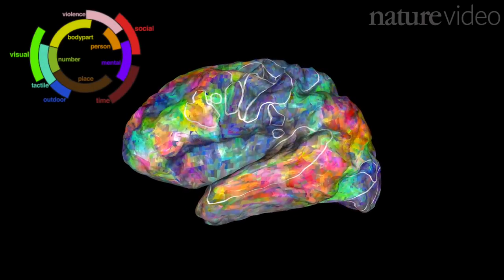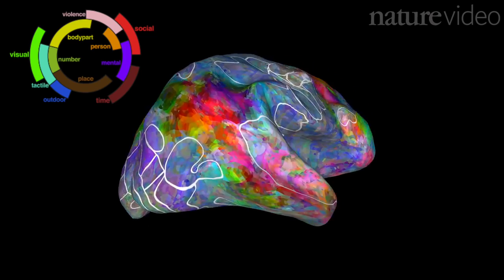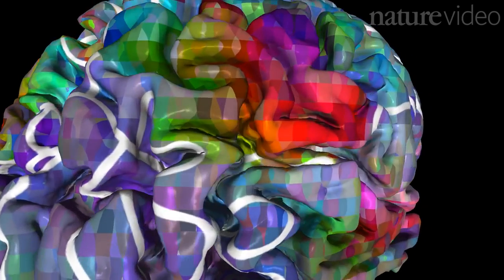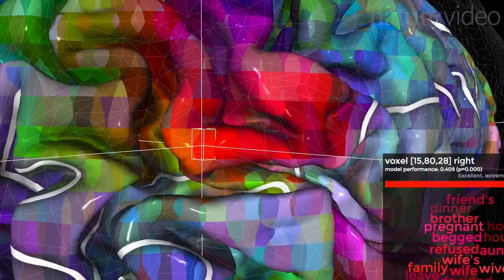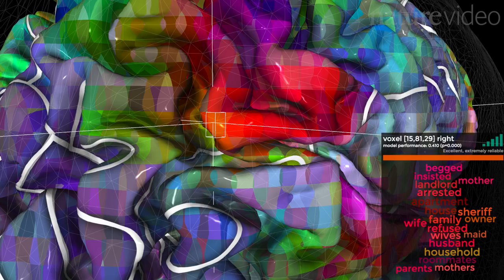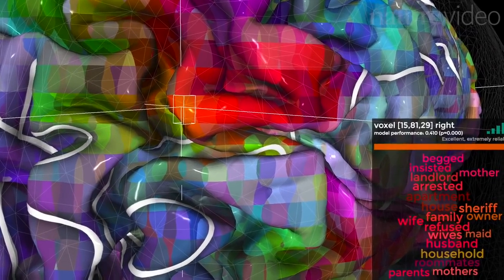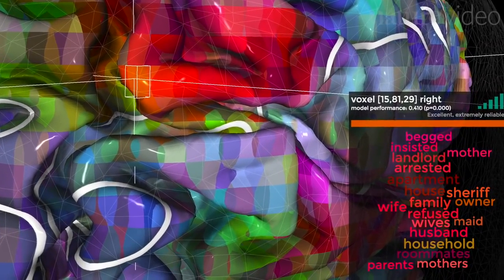Dark green bits, for example, were most activated by words to do with numbers, red bits by social words. Here in the right temporoparietal junction, this speck of brain, just a few millimetres across, was found to respond to words like wife, mother, pregnant and family. And this bit just next door responds to some of the same social words like family and wife, but also words to do with places and people like house and owner.